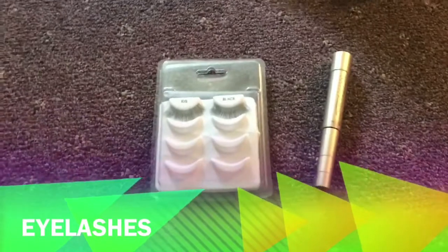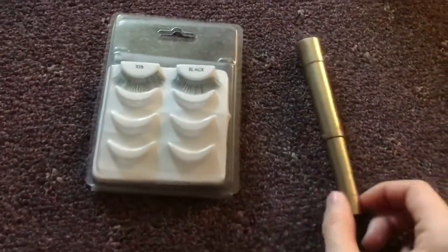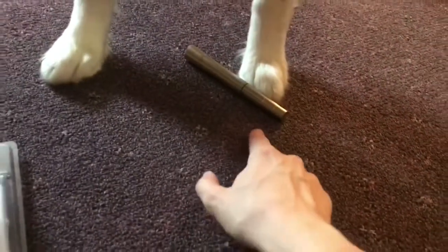Good boy. All right, so if he chooses this, I'm going to use lashes. And if he chooses this, I'm going to use no lashes. Oh, and these are by Ardell. And this is L'Oreal Telescopic Mascara. I'm going to use more mascaras too if he doesn't choose this one. Go on. Which one? Good boy! You chose that one? Good boy, buddy.